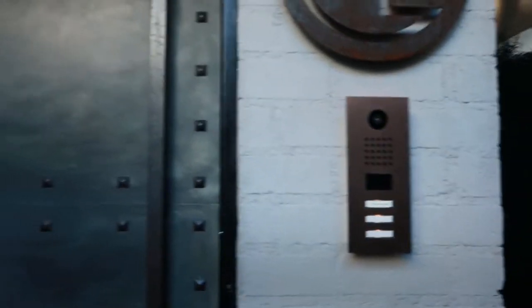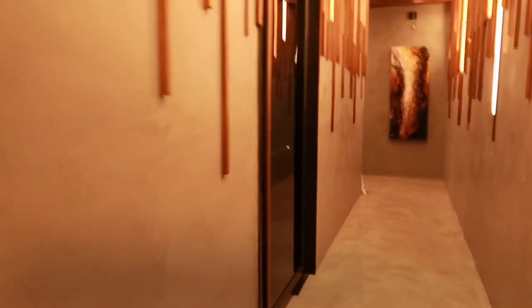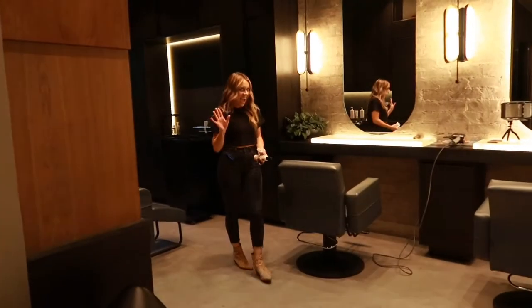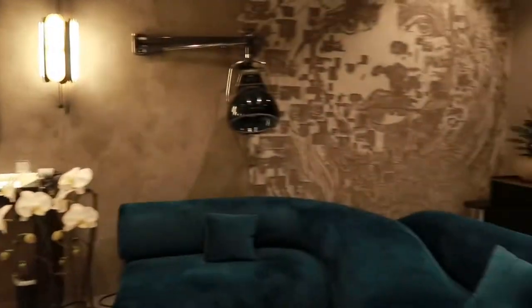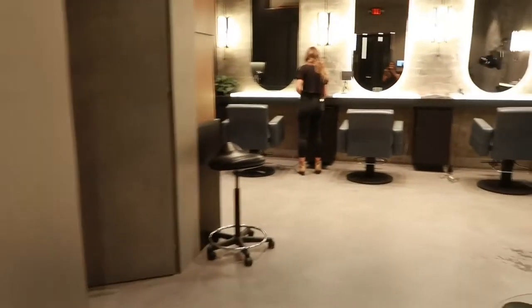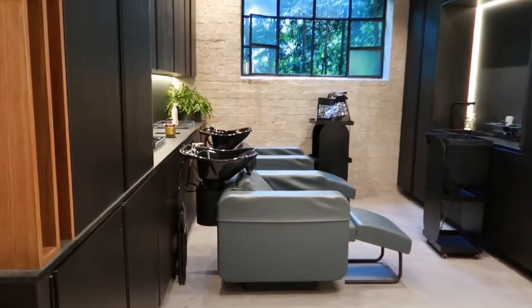And then you ring the doorbell and they unlock it. And then it's in here. And where is Kiara? And there's my colorist, who does such a great job on my hair. Look how pretty this salon is. She's a little shy. The restroom. And this, and we have the salon to ourselves. And this is where I'll be sitting.